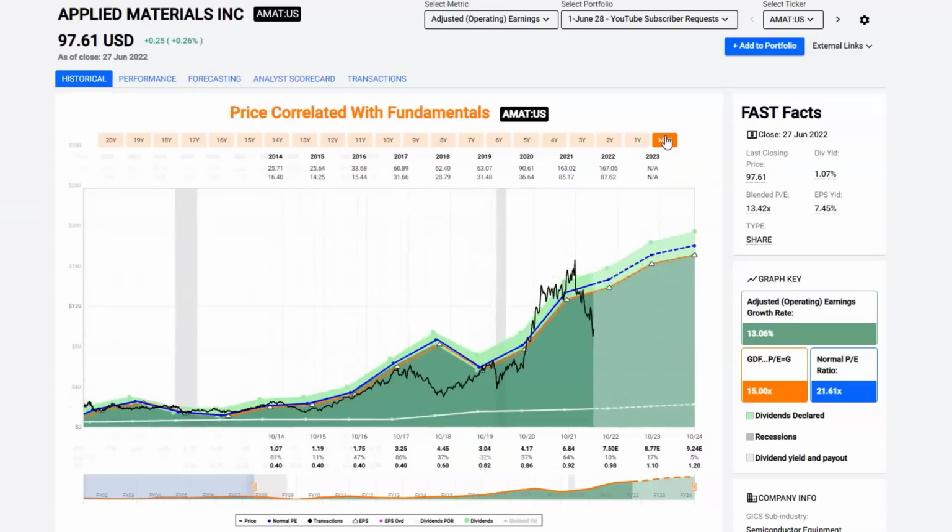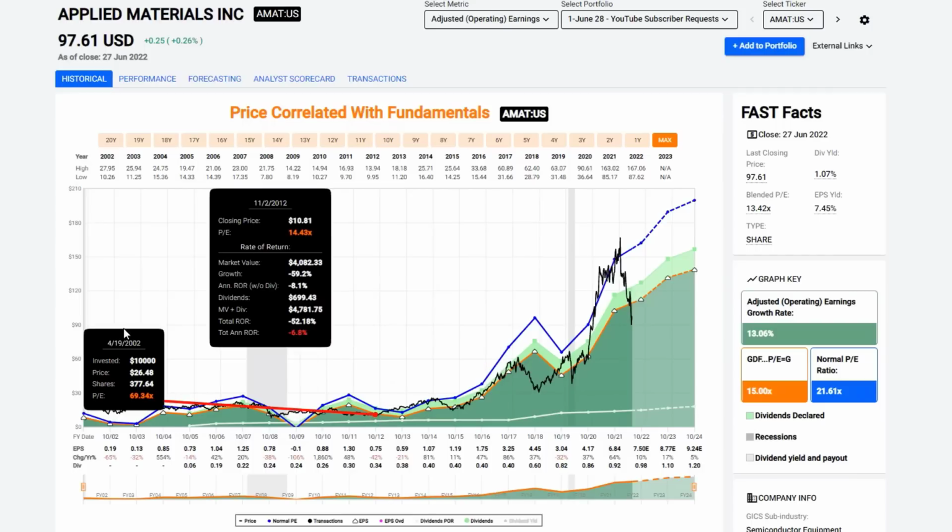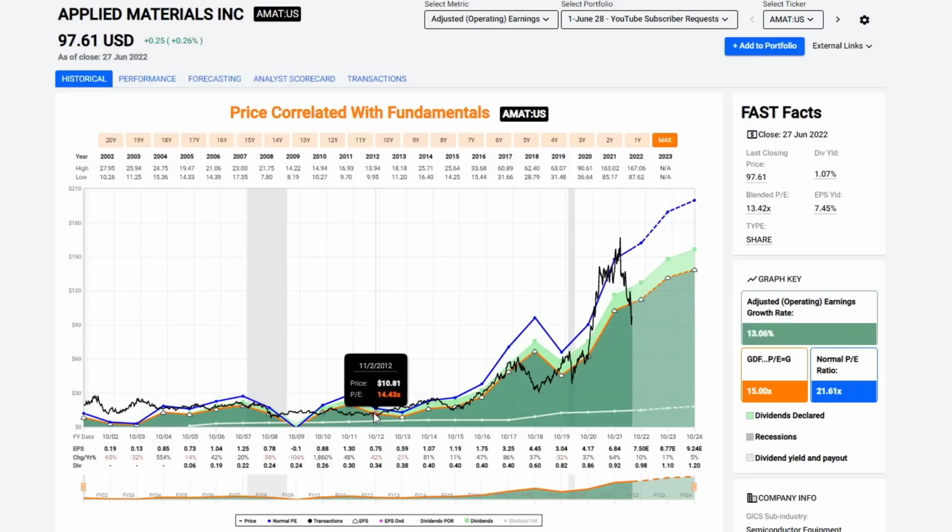But the point I want to get at is that the operation of the business is what generates the returns that investors get. So when you're investing at a time like when it was massively overvalued, with PE ratios in the 69 and 70 range, you could have seen that even though the company made money, you would have seen a negative rate of return for many years.